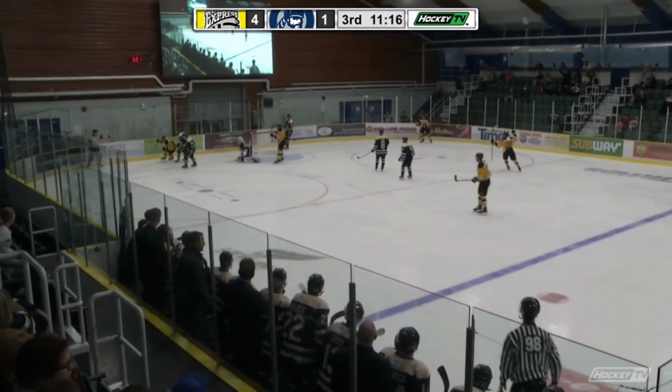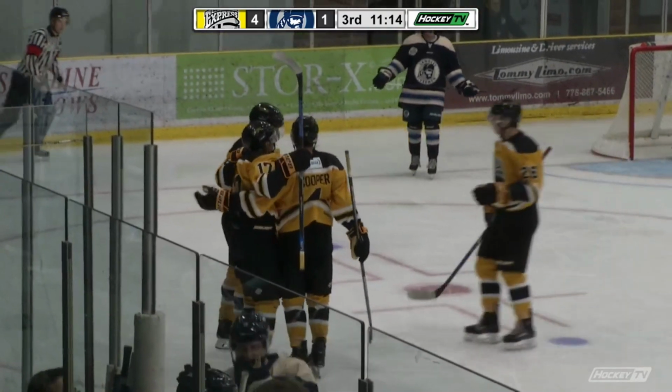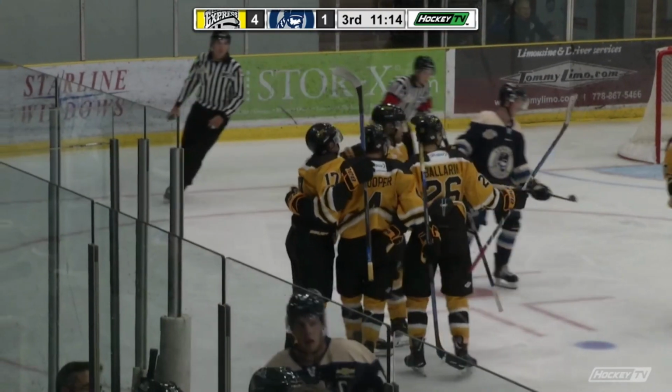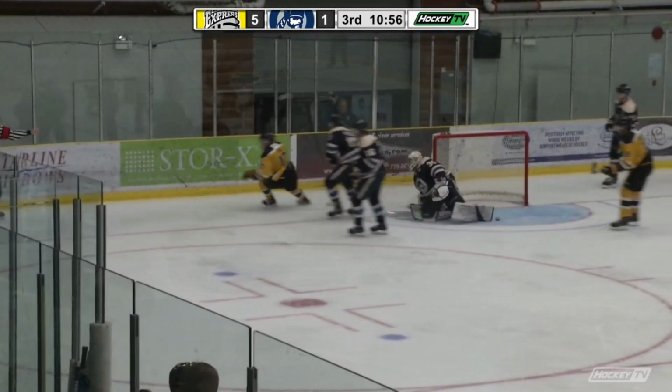Adam Trotman. He'll feed it on to the right wing for Bellini, who jumps into the rush. Centers it. They score! Bradley Ong chipping it in, and the Express lead 5-1. Nice pass across and a nice backhand shot by Ong.